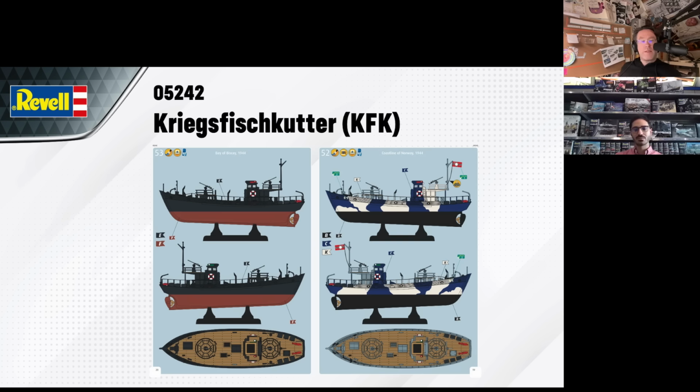And what we are looking at is the coastline of Norway, right? Yeah, right. Since it was built in such high numbers, it's also a kit that you could buy multiple times and build from the northern versions down to the more Mediterranean Sea versions, for example. So then we had three ships. It's the first episode where we have the most ships yet. Is there anything to add to the KFK that we didn't talk about yet?